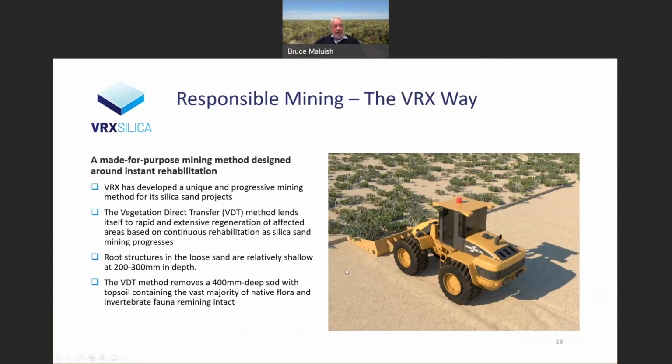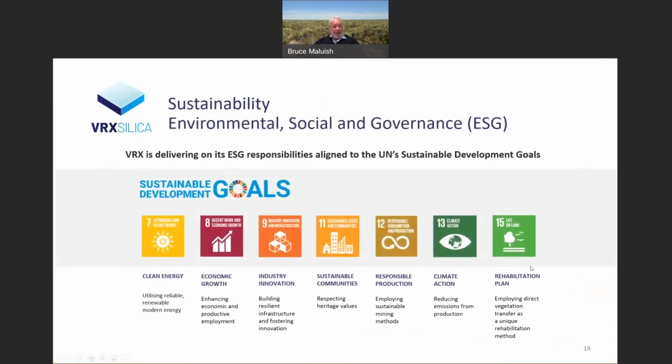But the bush that we've got is very similar to what sits behind me. That's actually a photograph of Arrowsmith North. It's only waist high. So the root systems only go 200-300, and we're taking 400 mil off the top. So it's a very effective method. Now we're very cognizant of the ESG requirements, and while we're at this planning stage, we can put a lot of policies and methods into place where we can minimise our impact and maximise our use of solar.